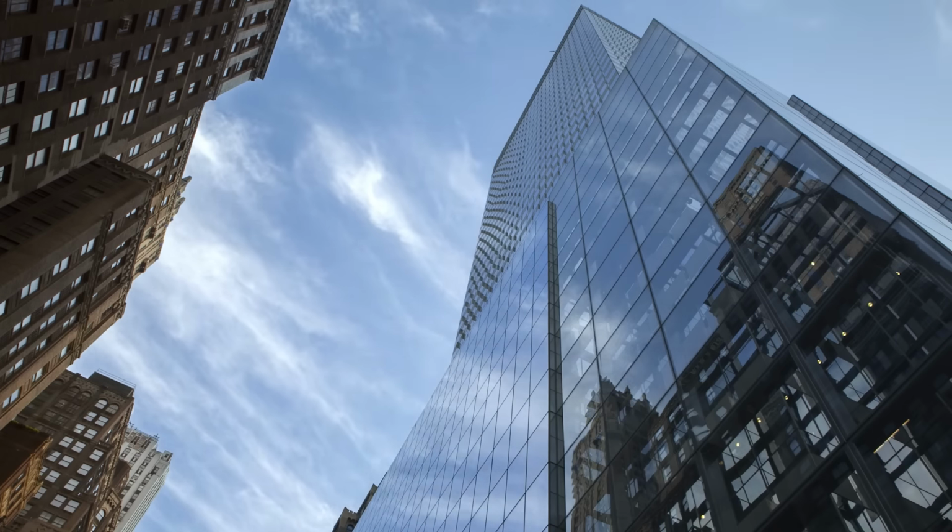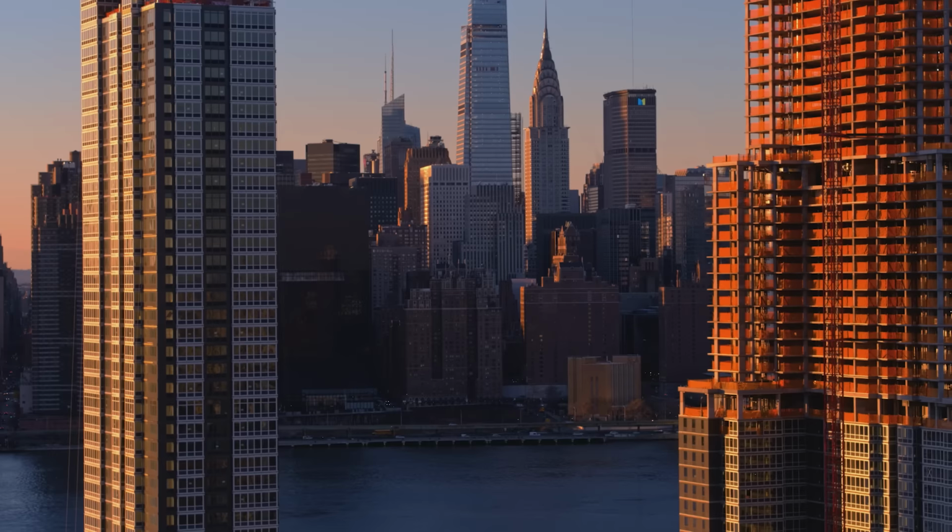Hi, I'm Michael Wyetzner, and I've been an architect in New York City for over 35 years. Today, we're going to look at some of the most common styles of skyscrapers that make up the New York City skyline.